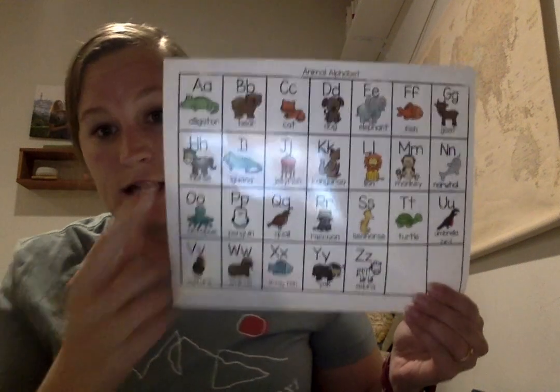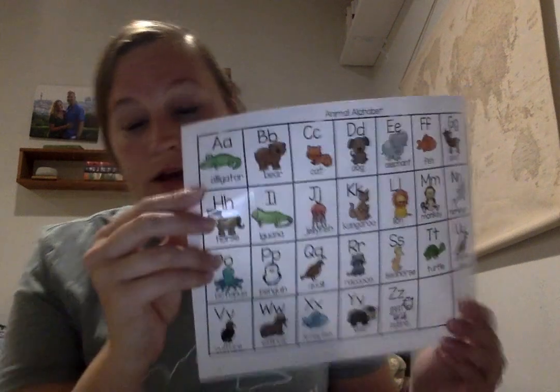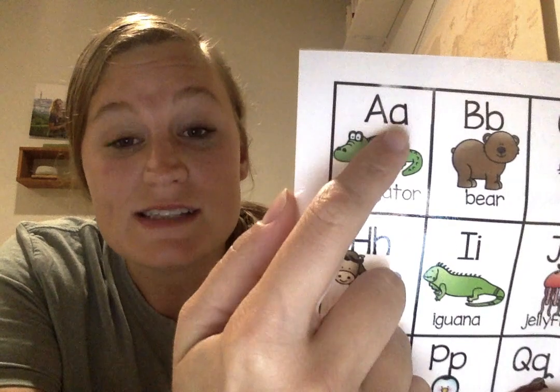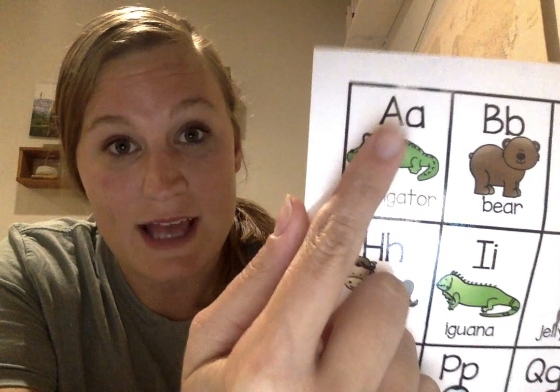So now, friends, we are going to talk about some letters. Now, every letter has an uppercase and a lowercase. Sometimes we call them a big letter and a little letter. So all of our zoo friends are our little letters. But I am going to send you all this alphabet sheet, and it shows you the uppercase and the lowercase, the big letter and the little letter. So when we see this little letter, that's what? That's an A for Allie Alligator. And so this little A goes with this uppercase A. That's also an A for Allie Alligator.